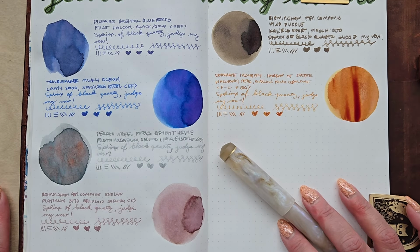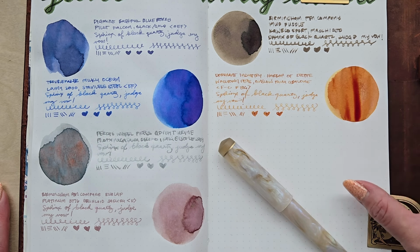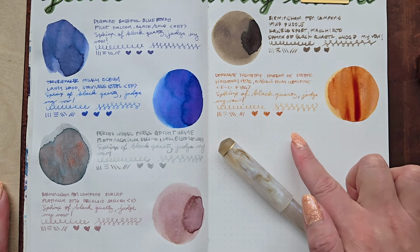I never would have described myself as a yellow or gold ink fan, but man, do I love this shade. It is so, so beautiful. The swatch especially, where you get to see every characteristic going on there with the shimmer and the shade. It's just chef's kiss.